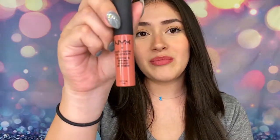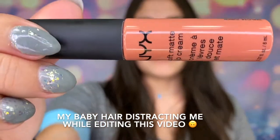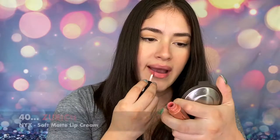It is very soft on the lips, hence the name Soft Matte Lip Cream. And I really enjoy these. They're super tiny, so I do go through them pretty fast, but they're awesome. So next up, we have this shade. I am not sure how to pronounce it.